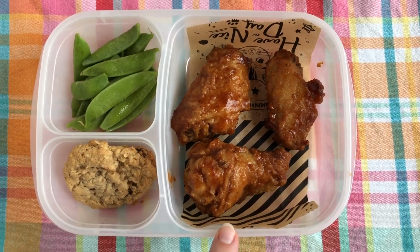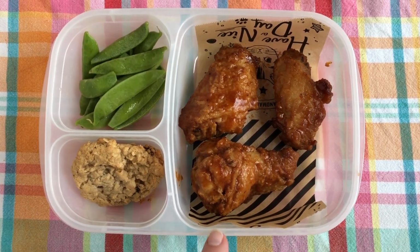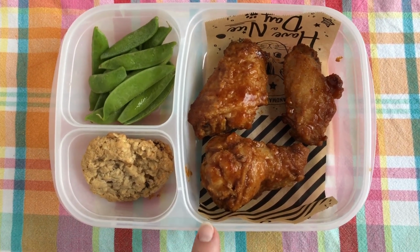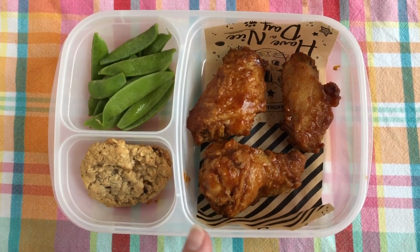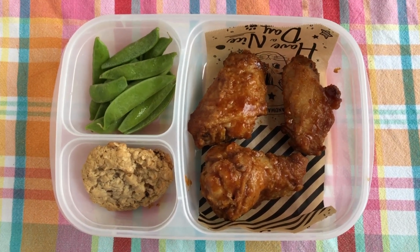We buy them frozen and they're a great choice for when we don't have any fresh food around to put in lunch boxes, which I feel like has been all week. Both my kids totally love them, and they're a good treat for lunch boxes. So it doesn't feel like, oh, Mom didn't buy groceries, which is exactly what happened.